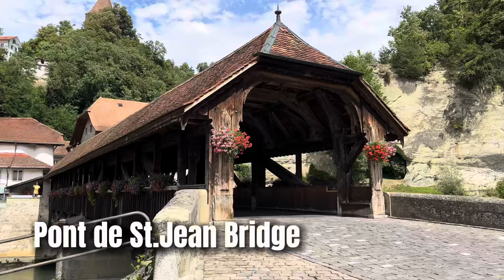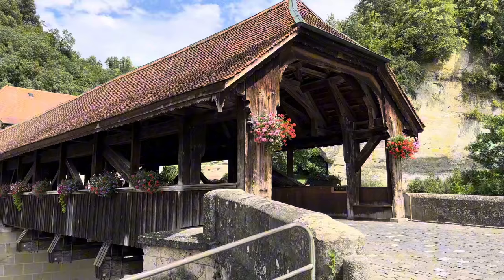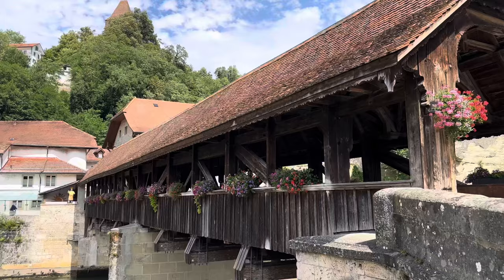Fribourg is known for its bridges that span the Sarine River. The most famous is the Pont de Saint-Jean, a wooden bridge dating back to the 13th century. It's a fantastic spot to admire views of the river and the city.